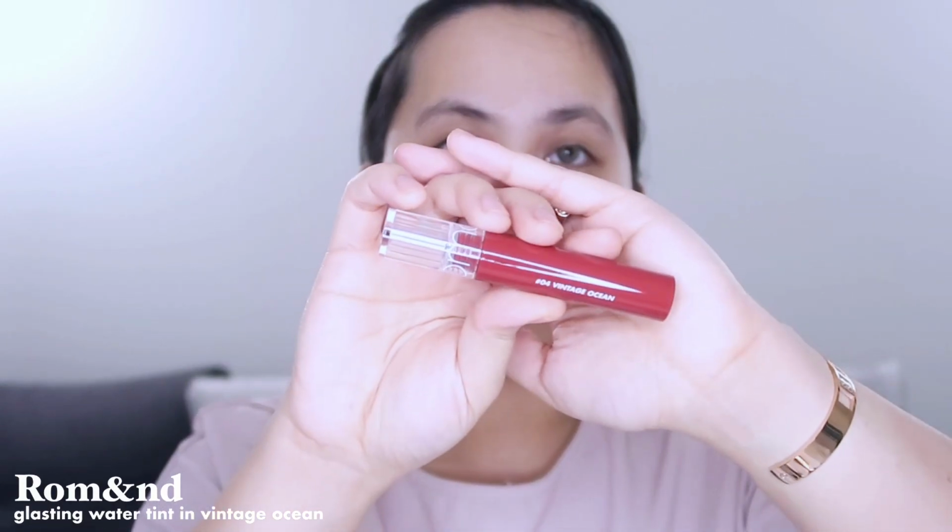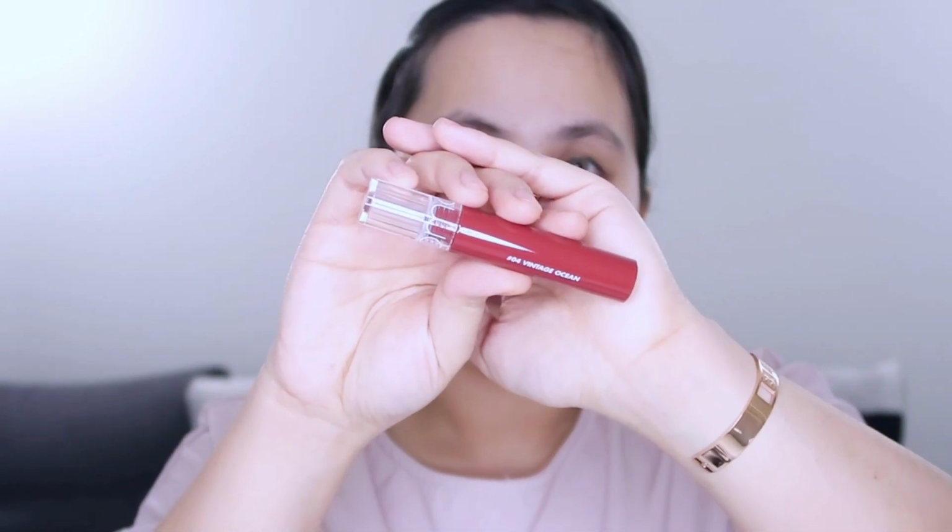And then they sent me this cotton blush from MISSHA and the shade that they sent me is Vintage Robe. And this is what the shade looks like. Also, they sent me this Glasting Water Tint from Romand. And this is in the shade of 04 Vintage Rose. Last but not the least is this McQueen New York Waterproof Pen Eyeliner.